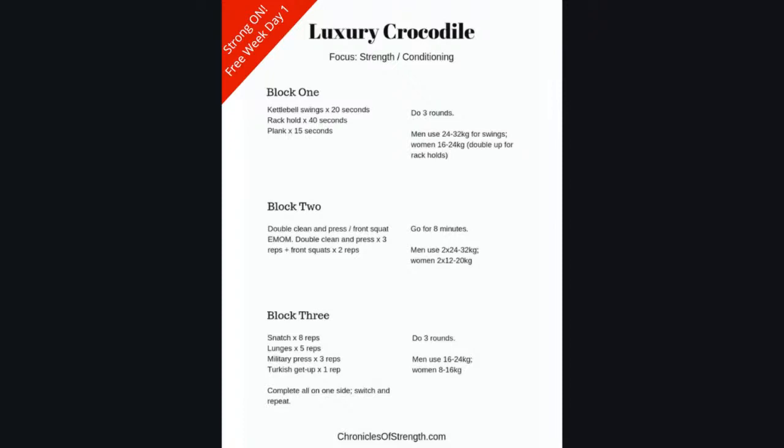And there's a range there because, again, in different routines, we focus on different things. All right, so let's get into some of the details now.